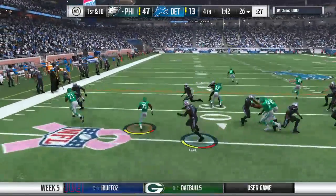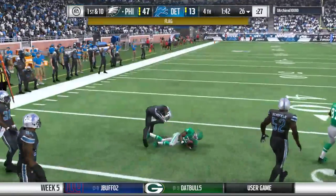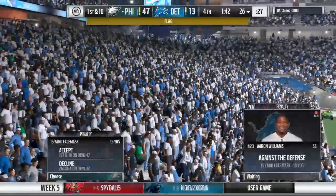Yeah, they pushed around, and now the final stages of this one. And he'll push his way forward to about the 32.